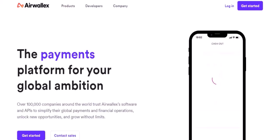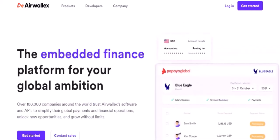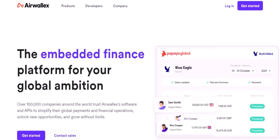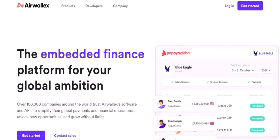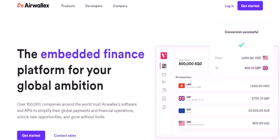Imagine you're building a global fintech app. You need a payment gateway that's reliable, scalable, and can handle multiple currencies. You've heard about Airwallex, a popular choice in the industry. But one question lingers: does Airwallex use Swift? Let's dive in and find out.